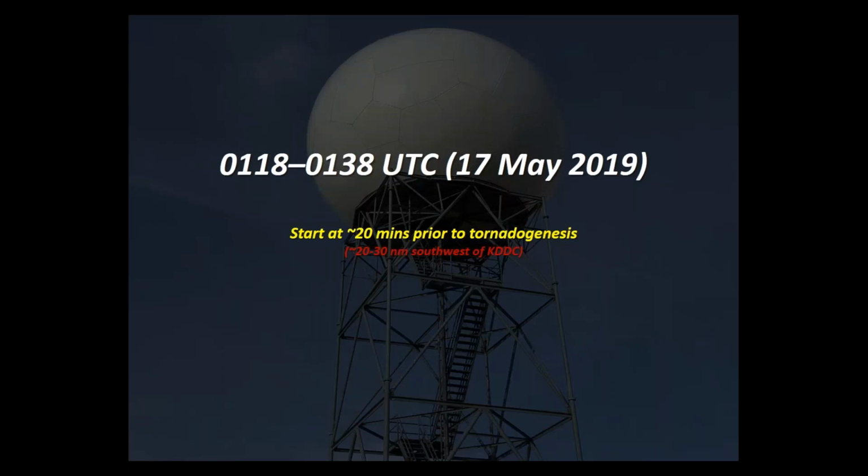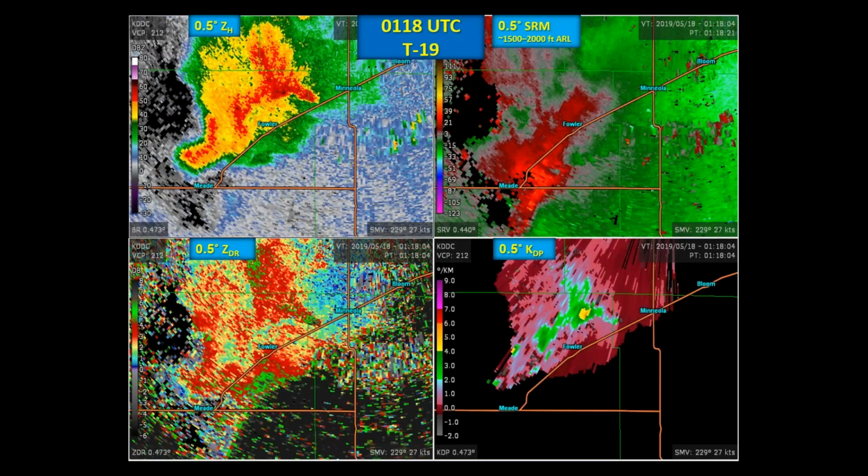So we're going to start about 20 minutes prior to tornadogenesis, and we're roughly 20 to 30 nautical miles south-southwest of the KDDC 88D. So we're close enough that we'll be able to sample that lowest kilometer pretty well. We're going to start off here, T-minus 19 minutes to tornadogenesis. In 0118 here, you see two things from even a reflectivity presentation. By the way, all of this is half-degree at this point. The upper left is reflectivity, upper right is SRM, lower left ZDR, and the lower right is KDP.